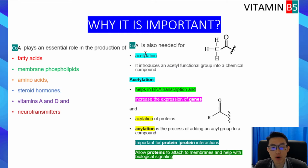Coenzyme A is also needed for two important processes. The first one is called acetylation. Acetylation refers to the introduction and attachment of an acetyl group onto a chemical compound. So this is an acetyl group here. And acetylation is important because it helps in DNA transcription as well as in the expression of genes.